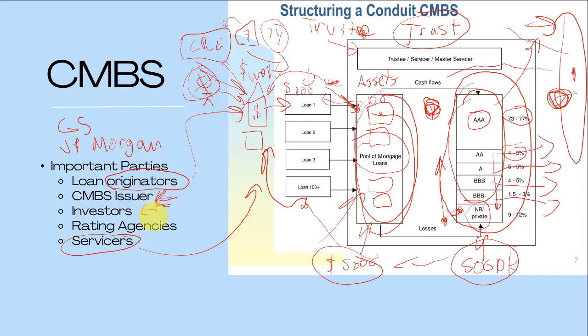So the investors we talked about, again, are pension funds, mutual funds, corporations, even wealthy individuals who will have an account with Goldman Sachs where they can buy this kind of stuff. So those are the investors in this commercial mortgage-backed security market, and then the rating agencies. The major rating agencies are Moody's, Fitch, Standard and Poor's, Morningstar. Moody's, Fitch, S&P are the three main ones. I think Morningstar is trying to get into this rating agency game.